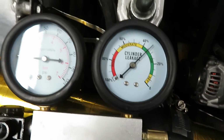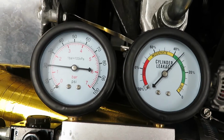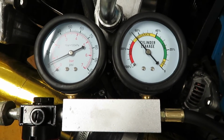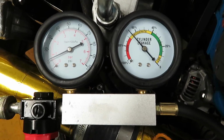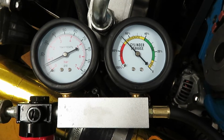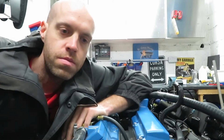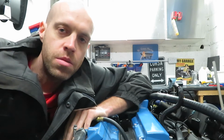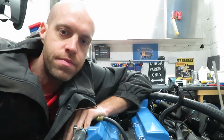Cylinder 3, leakage is a bit higher in that one. Cylinder 4, and yeah, definitely got a problem on cylinder 4. So something's obviously not right with cylinder 4.